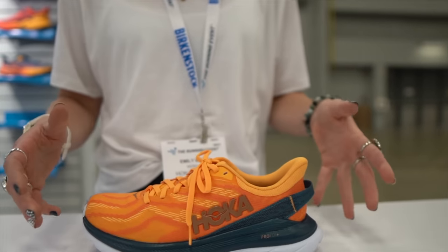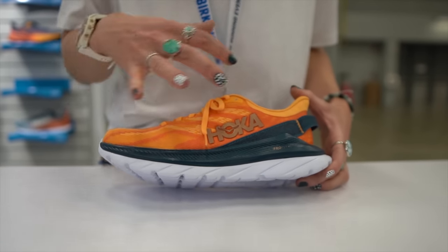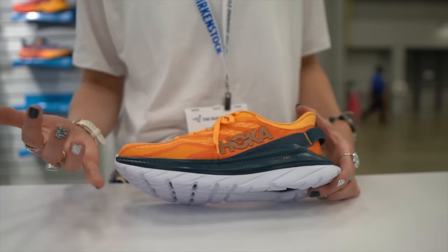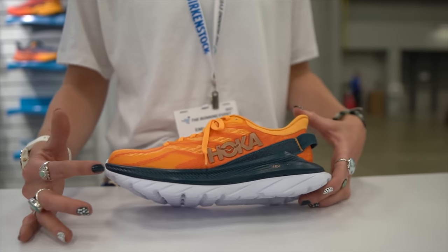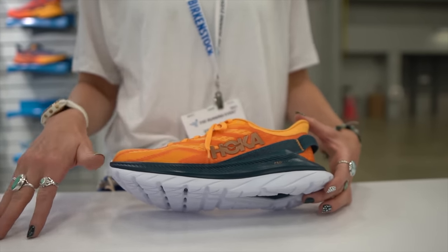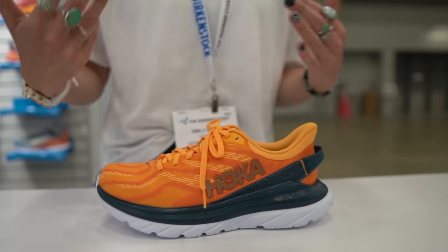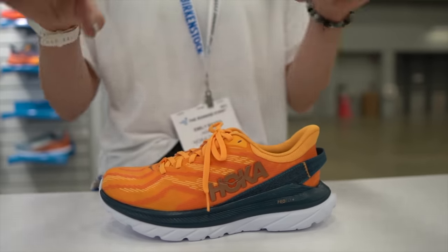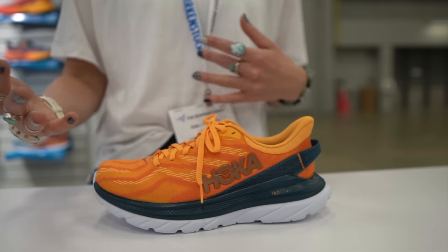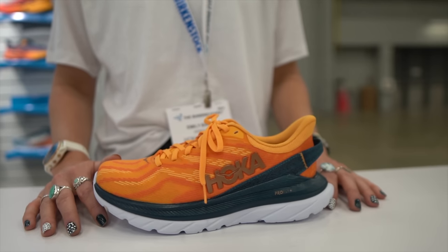So this shoe is the Mach Supersonic, and it has basically all of the same design features of the Mach 4, but with a brand new foam. This is actually the same foam that we just discussed in the Carbon X3, most propulsive, lightest weight foam from Hoka to date. So what this will be is a really awesome sibling shoe to the Mach 4. Both will remain in the line. But the Mach Supersonic is going to be a more propulsive, faster experience for that running consumer.